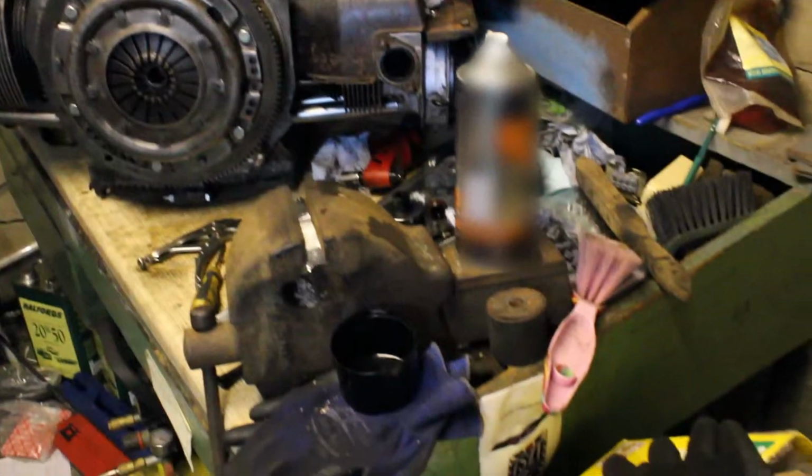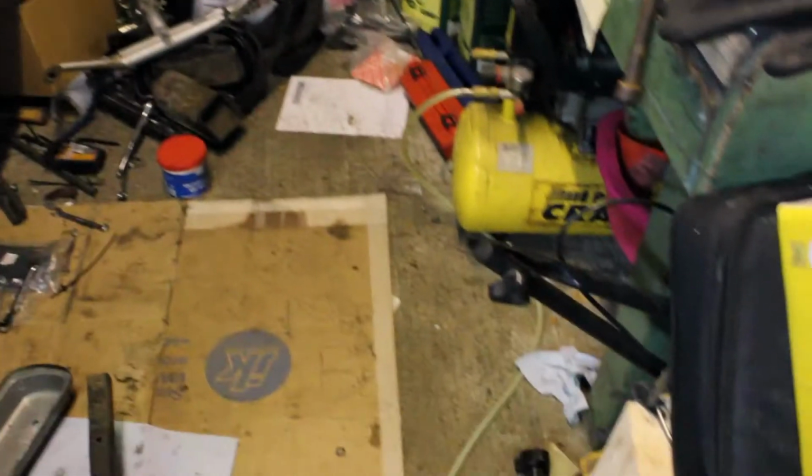The problem with having a small garage is that you just don't have the space to organise things properly. There's junk all over the bench. The floor's all covered with stuff. That's the old engine, which I've got nowhere for it to go. Old gearbox, and then just other junk all down the side of the van. There's just no room to do anything.